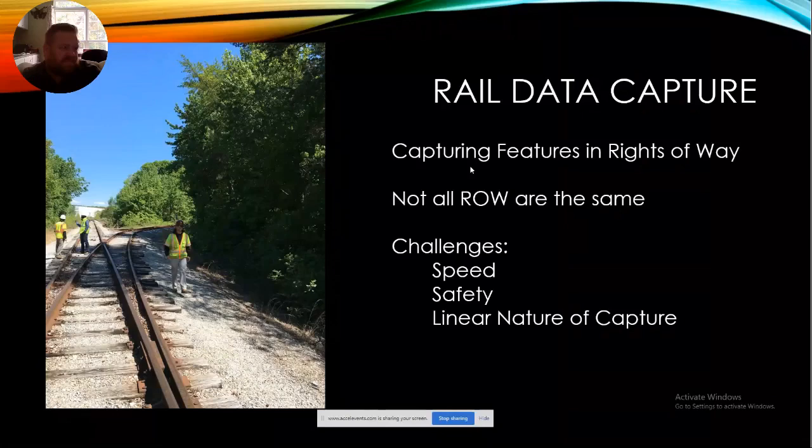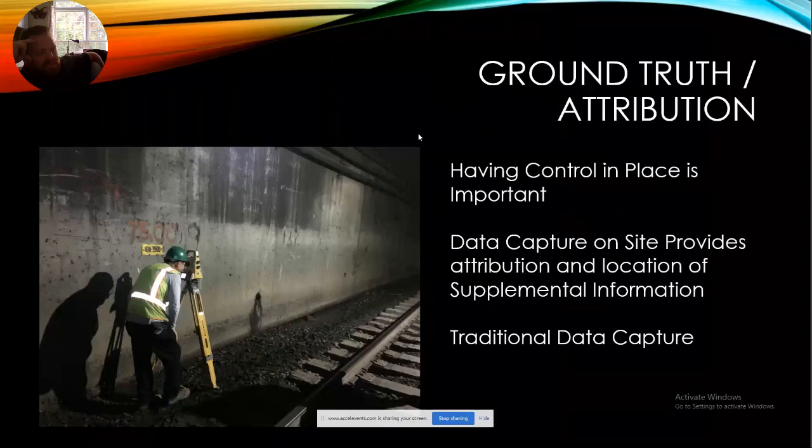And then the other challenge is linear capture, right? You go in one direction, you go 5 or 6 miles, and then you have to walk back to your truck or whatnot. And so you need to make sure you're planning for the linear nature of it all, because you don't necessarily stop or restart. You want to gain those efficiencies by trying to come back in a circle, if you will.